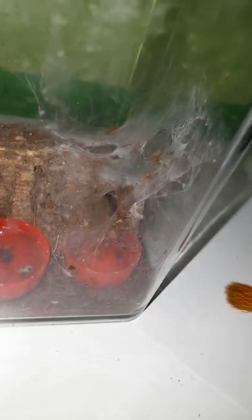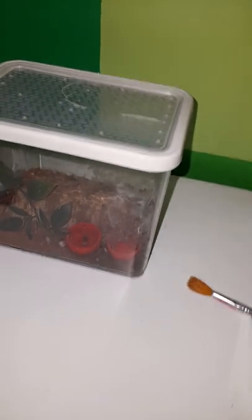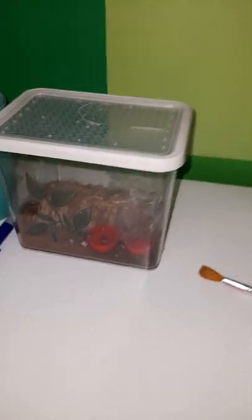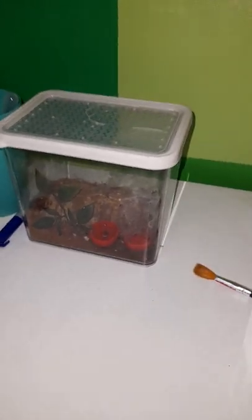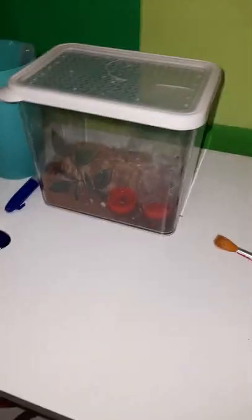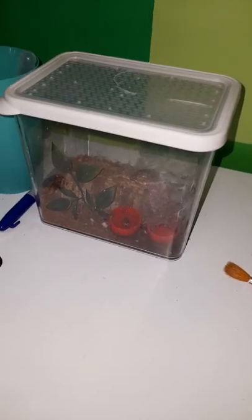So the next pet is Togo. You can't see her because she's in the web, but Togo is my female Togo Starburst Baboon Tarantula. Now she's about the same size as Terence, 1.5 inches. And she's a very good girl, but one time she actually ran out of the enclosure and we had to get her back in. It was a real pain.